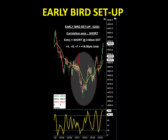Now guys, the early bird setup is very simple. It's a correlation setup. It happens at the open of the UK session, so around 3 a.m. Eastern Standard Time. We use a highly correlated market at 3 a.m. to give us an indication of which direction we're going to be taking this trade. And then depending on what the correlation says, we then trade accordingly.